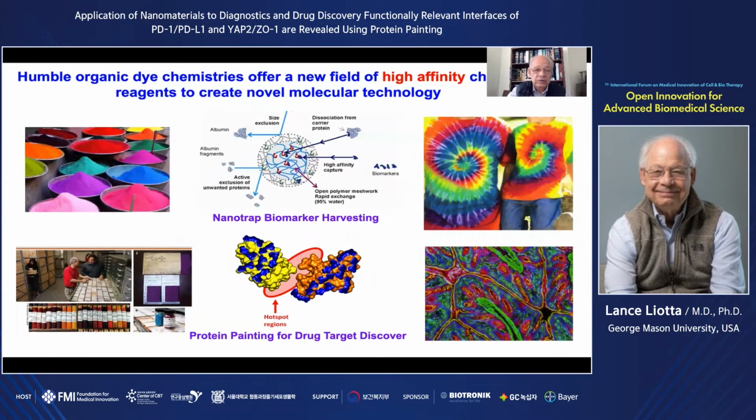Today I'm going to tell you about some humble organic dyes that we've discovered can be used for affinity capture of biomolecules, and that could be useful for drug discovery and for early diagnostics for many types of diseases, virtually any type of disease.